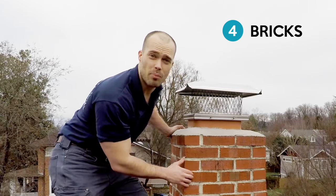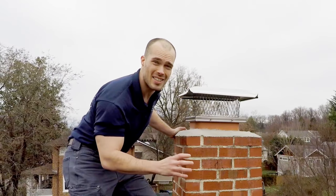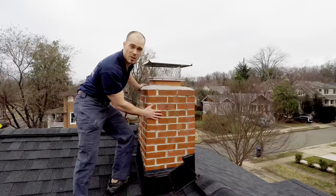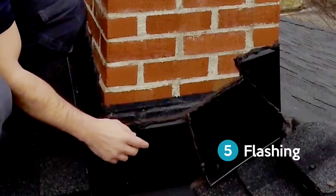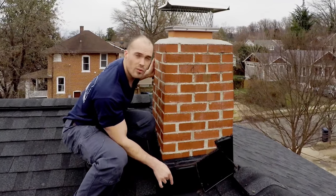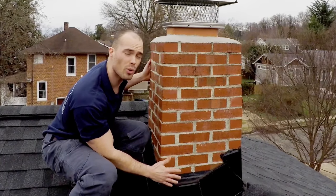Number 4 is the bricks on the chimney. Now bricks absorb water, so if the chimney's in a shady spot and it doesn't get a lot of sunlight to dry it out, over time it can absorb enough water that it starts coming in through your walls. Number 5 is the flashing. Flashing is a barrier that goes between the chimney and the roof shingling. So if the flashing is damaged, the water's gonna come between the chimney and the roof and leak in that way.